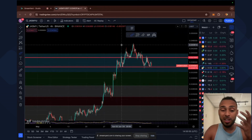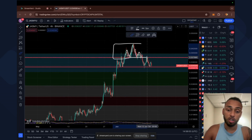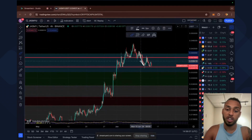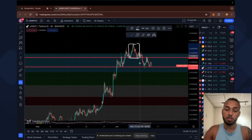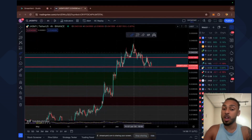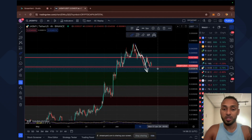Now, what we've talked about in the last two videos is the fact that Jasmy has now been putting in what many consider to be a head and shoulders pattern. You guys know that a head and shoulders pattern is a bearish structure. It is a reversal structure to the downside and will generally entail some type of correction to the downside that could be pretty substantial in terms of size. Now, I told you all the breakdown target of this head and shoulders pattern is right around 0.032 cents. And so because of that, I have been expecting that Jasmy's price could easily continue a little bit further down, possibly another 5 to 10%.